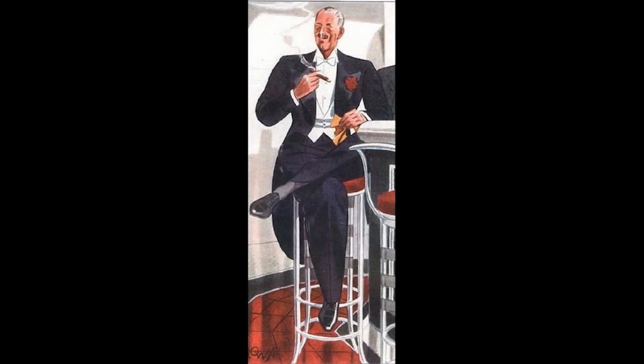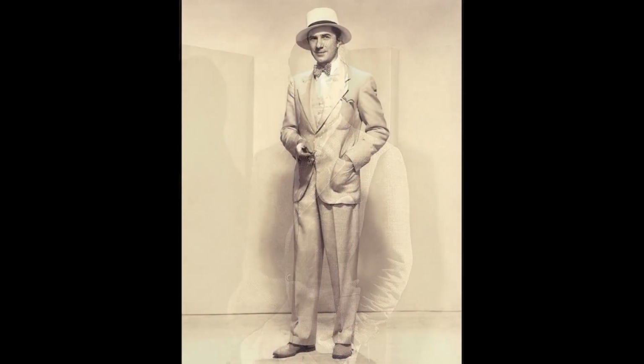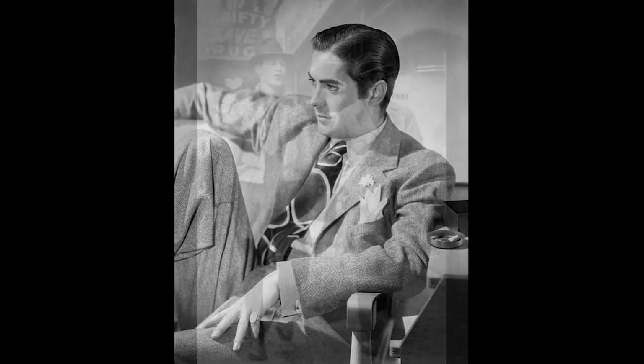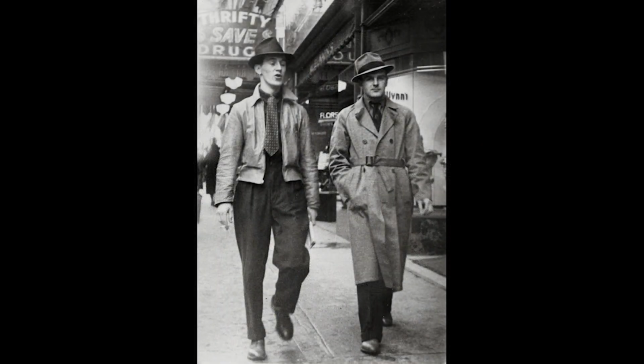Suits in the 1930s were typically made of wool, as this was a durable and relatively affordable material. They were often made in solid colors, such as navy blue, charcoal gray, and of course, black, as they were considered more formal and appropriate for business wear.